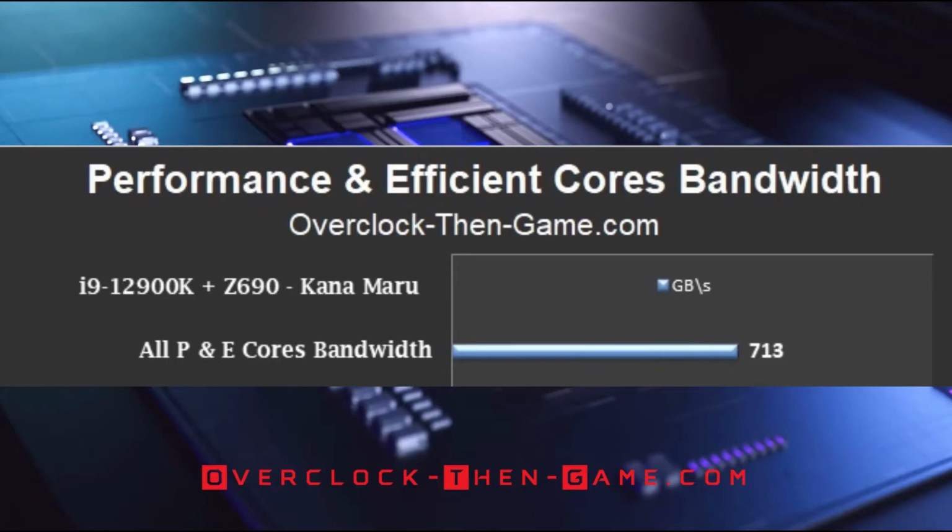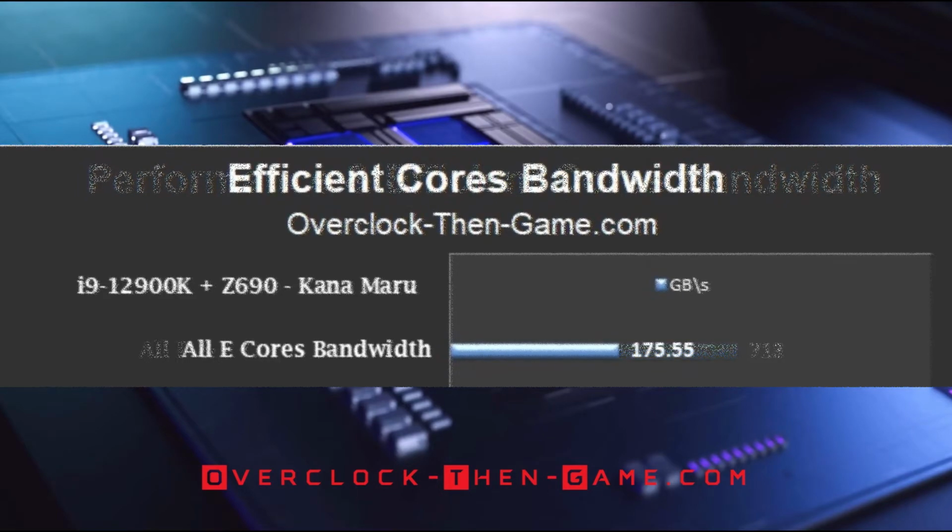Now let's take a look at the efficient cores. In this benchmark, I attempted to determine how much performance I could get from both clusters. The average was 176 gigabytes a second, so the E cores are well equipped to handle various workloads. The best performance I recorded was 413 gigabytes a second.